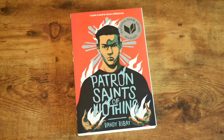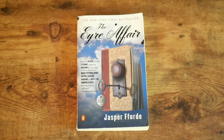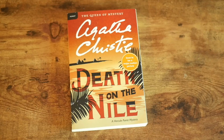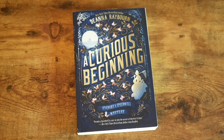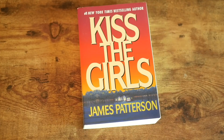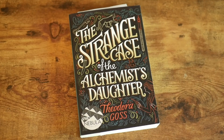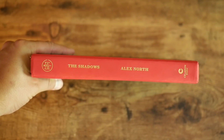Mystery: The Night Swim, Patron Saints of Nothing, Something Wicked Comes This Way, The Air Affair, The Moving Finger, Death on the Nile, Some Danger Involved, A Curious Beginning, Alex, Time to Kill, Kiss the Girls, Along Came a Spider, The Strange Case of the Alchemist's Daughter, The Westing Game, Perfume, and The Shadows, which I've lost the dust cover of.